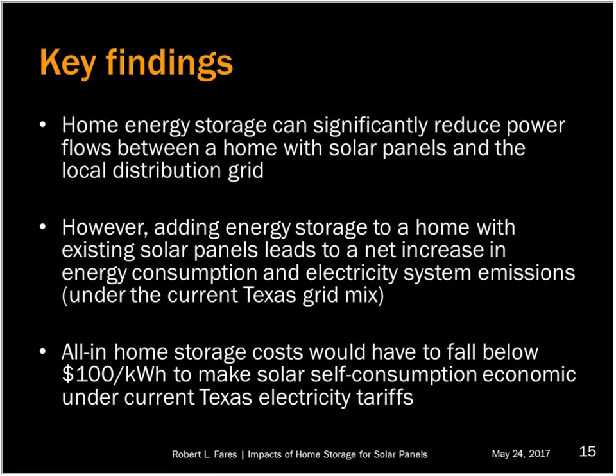And so in Texas, the most you can get for your battery is about $100 per kilowatt hour. That means the battery price would have to fall below that in order to make it economical for consumers. And right now, those prices are a lot higher, closer to around $700, $750 per kilowatt hour for the cheapest system you can get today in terms of all-in costs.